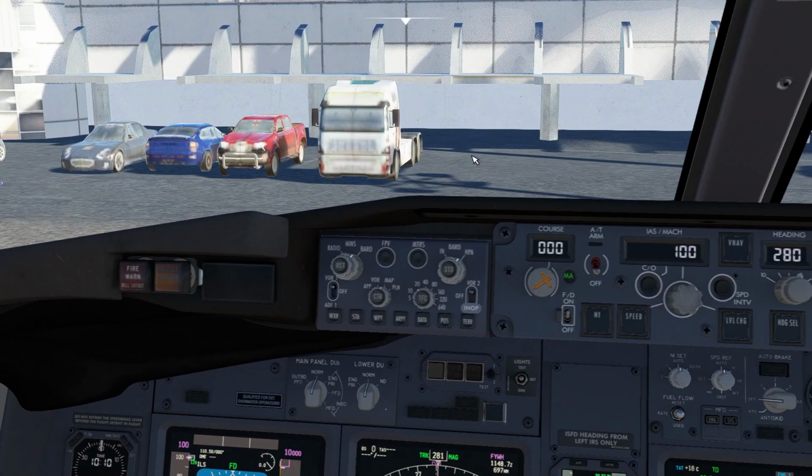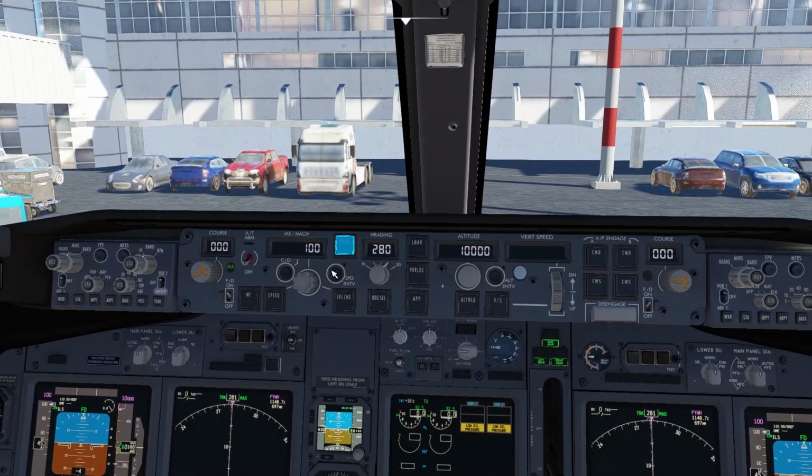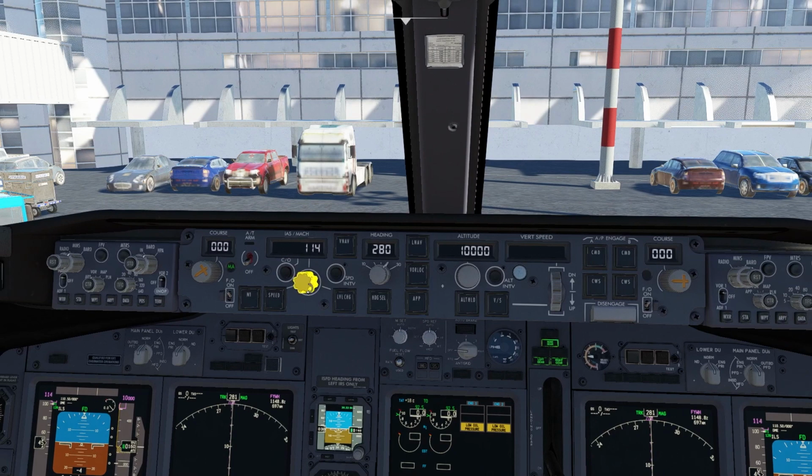And yeah, what we're going to do also, we need to set the indicated airspeed. So this is our auto throttle. We're going to set it for 250. Once we get above 10,000 feet, we can crank that up to 330. Our altitude, we're going to crank that to 32,000 feet.